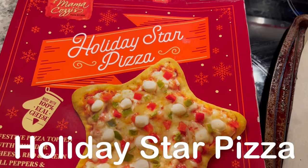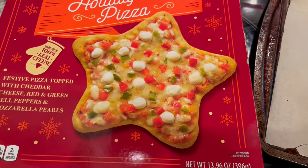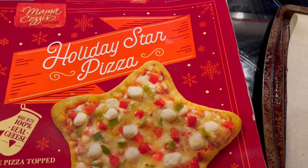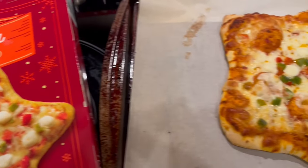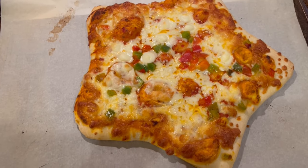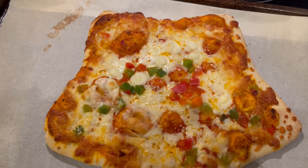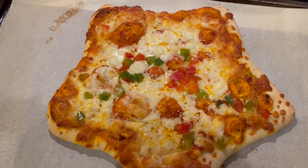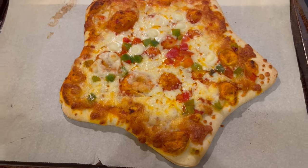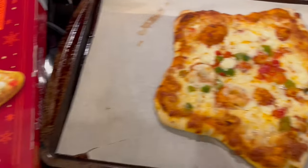Hey guys, so it is the week before Christmas and the final week of my low spend December. In my freezer, I had this holiday star pizza that I picked up from Aldi on a recent Aldi haul. Last week, we had the Christmas tree shaped pizza, and we were not crazy about it at all. And so this week, we are having the star pizza. I wanted to show you all what it looks like coming out of the oven.